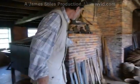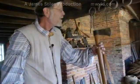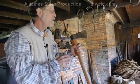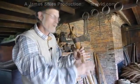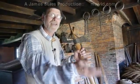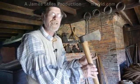So we've got a tree chopper. What do you call a tree chopper? An axe. An axe, that's right. And this is the English style axe that was used in the period. Of course, you only buy the iron part. You have to make the handle. That's a good thing, because you can make a handle that fits you instead of the handle that fits me, right?